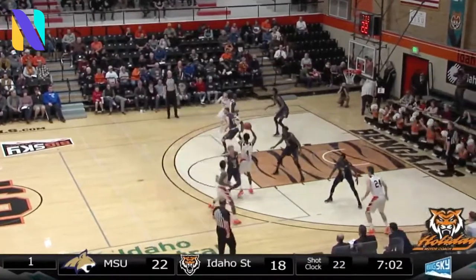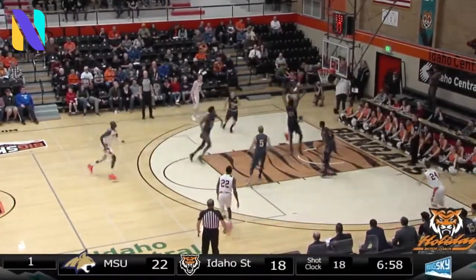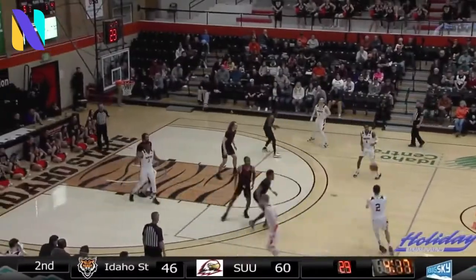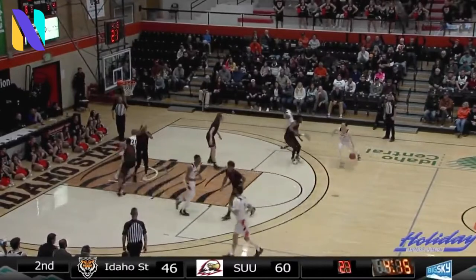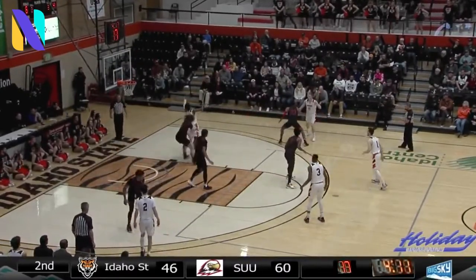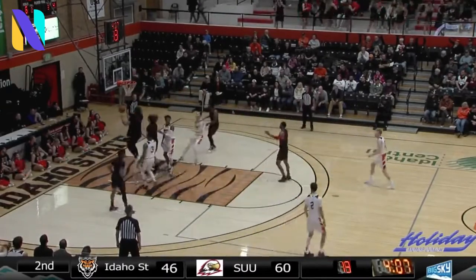Edelmeyer out top, gives to Udengwu, right elbow, wants to give to Maker, instead drives inside and rolls a point lead, biggest of the night for the Thunderbirds, 62-46. Stutzman angle right, down to Udengwu, backing in on Fawcett, puts it up and in and draws.